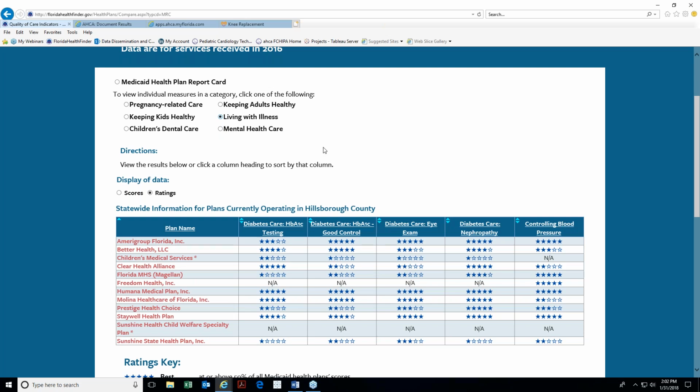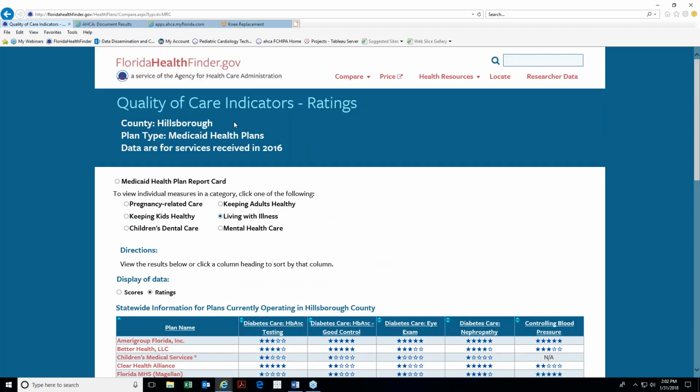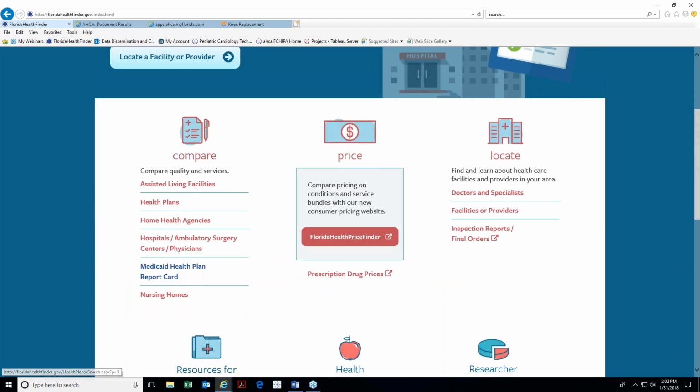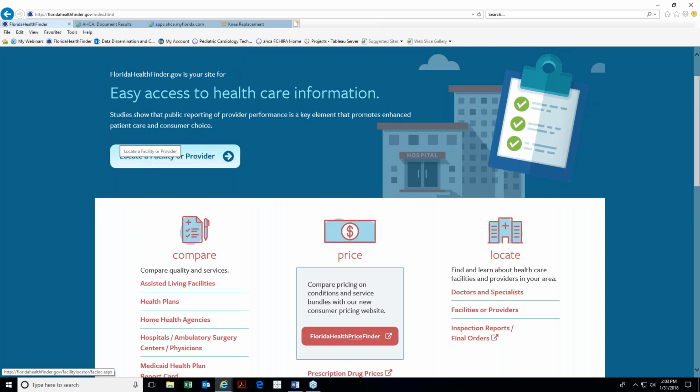And the report card is incredibly useful for individuals who need to make a choice of a plan that is participating in Medicaid managed care, because a pregnant woman may have a different interest in a plan choice than a senior with diabetes. And by using this tool, they are able to personalize that choice. And so that is why I like to make sure that the Medicaid health plan report card is something that you know about. And it's here on the Florida Health Finder homepage, right here, Medicaid health plan report card listed under Compare. So we've looked at the Medicaid health plan report card, the nursing home comparison tool, Florida Health Price Finder, and the facility locator.